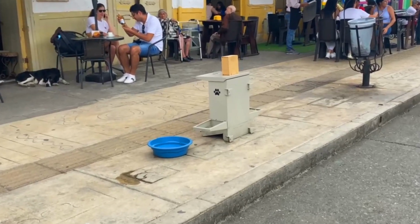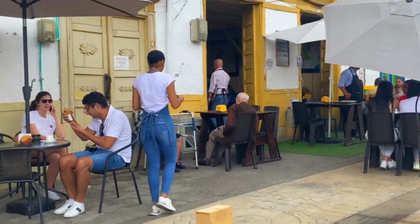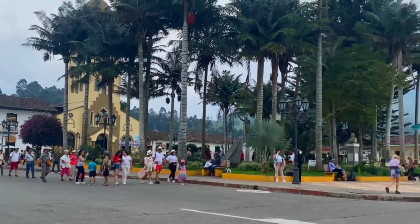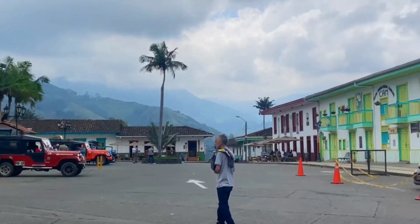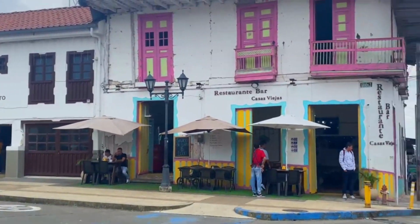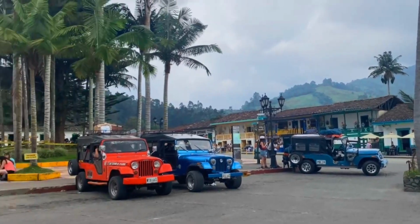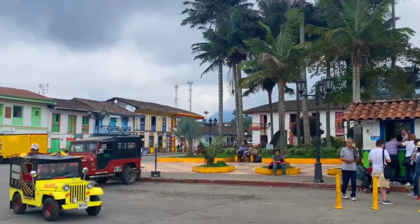One of the things that I loved about this town was the dog food dispenser. As you can see, the town has heaps of jeeps. And that's because in Colombia, in the rural areas, that's super famous. And they just go, you know, no problems, they go everywhere. And also there's the little ones for the kids, just for fun.